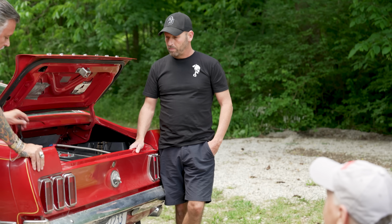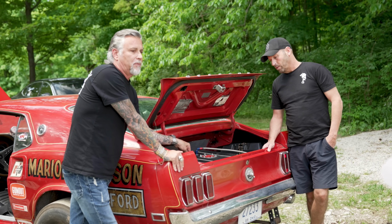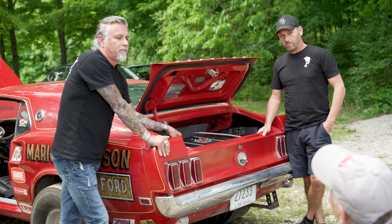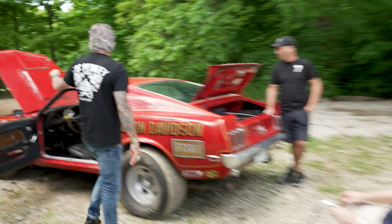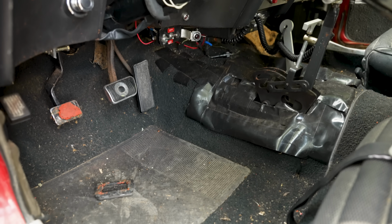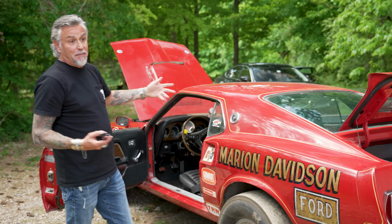It looks like you went to a lot of trouble to make sure you used original bolt holes to put things wherever you needed to. You didn't drill a bunch of holes in. The car is kept as best I could keep it. We haven't gotten to the engine compartment, but what I'm seeing so far is a little bit of trim on the transmission tunnel and then the bolts that put in the roll cage. That's about it. That's it.